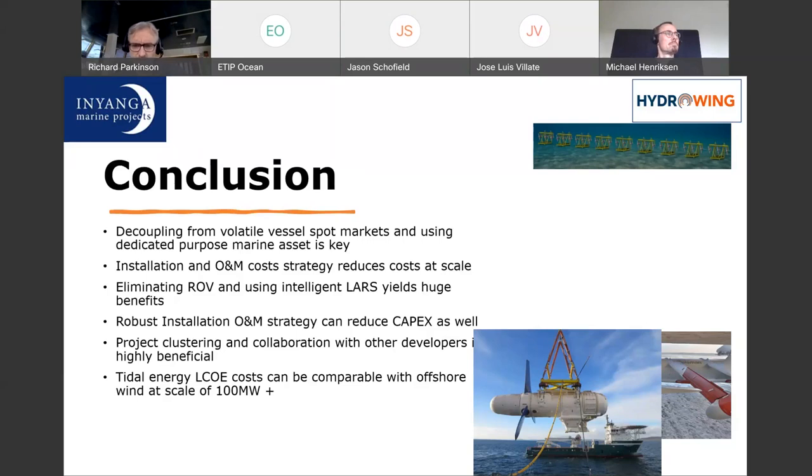at Hydrowing. I know floating solutions do reduce the O&M cost, but I think that's at the expense of pushing the CapEx up quite considerably. Project clustering and working in collaboration with other developers we see as absolutely key, sharing assets. And that's obviously behind our investment in our asset, to share it with other developers and also other companies that may want to charter it, so as to make that asset available to the sector.